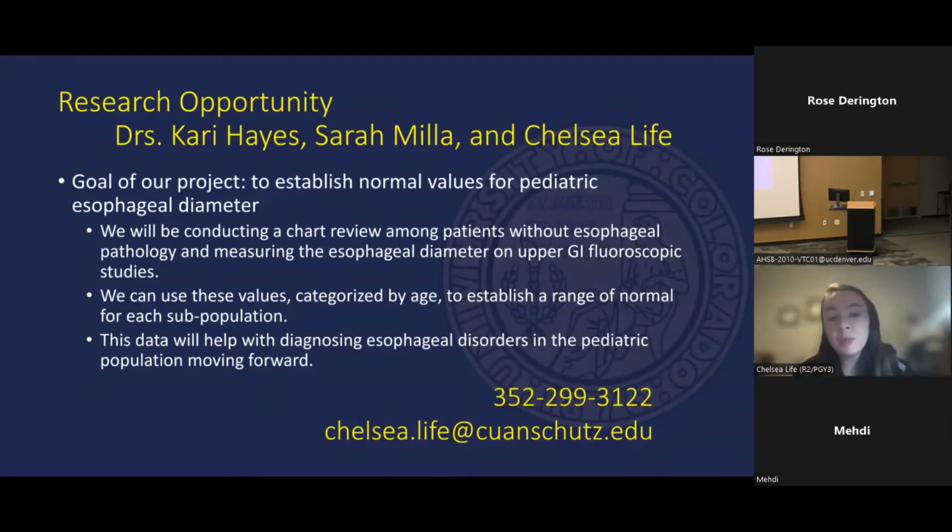The goal of our project is to establish normal values for pediatric esophageal diameter. This is very important because, as I'm sure you all know, as children grow, the esophagus changes with them. But we don't really have great literature on what the normal values are as children age, and this can be helpful for diagnosing conditions such as eosinophilic esophagitis.